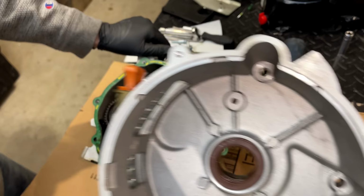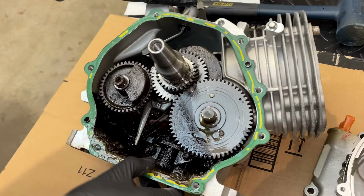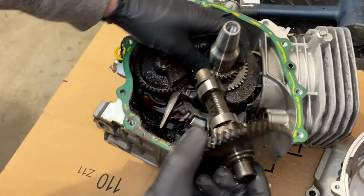Wow, that is really bad. So I think I know why this engine was stuck. I mean, there's bits of metal for sure in here, but I think this is rust and corrosion. Wow, that is far worse than I imagined.